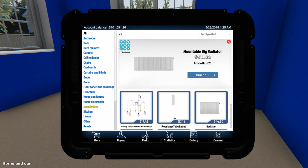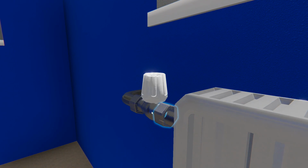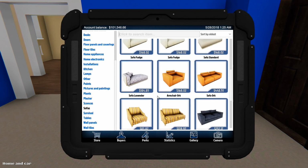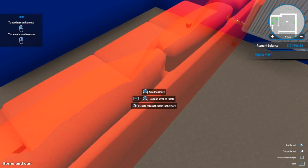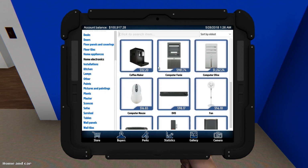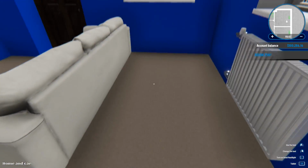Ribbon room. Nope, not a big one. We want a small one. There we go. All right. So I'm thinking like sofas. Do like one of these. Sell that off. Home electronics. Get another hanging TV. Like right there. Yes.